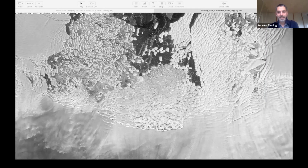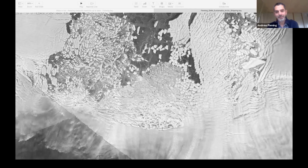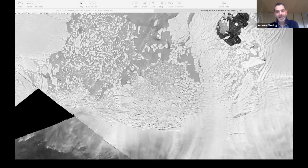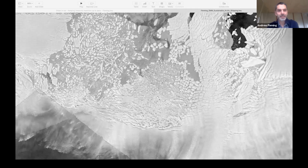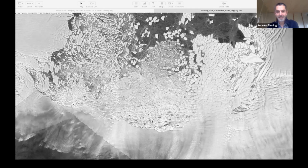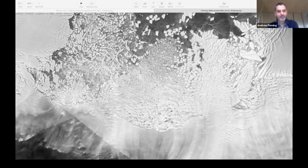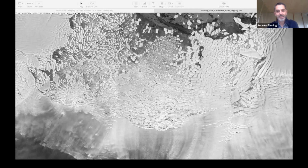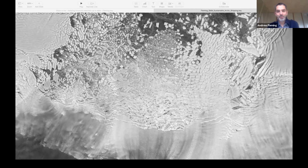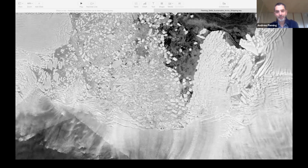If I click this, I'm hoping this animation will work, and you should be able to see the changes in this animation. This is a series of Sentinel-1 images over a period of time starting in early 2017, and working our way through. This is the front of the Thwaites Glacier. Some of you may be aware there's a large project investigating the Thwaites Glacier at the moment, and this just gives you an indication of the large number of icebergs calving off the front. But to illustrate that this type of data is excellent at providing repeat observations.